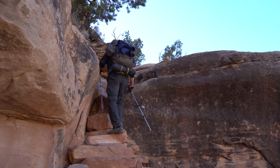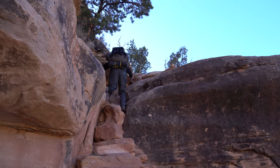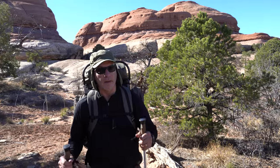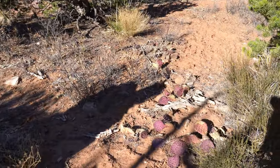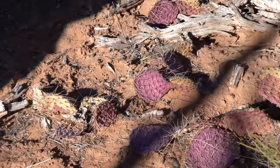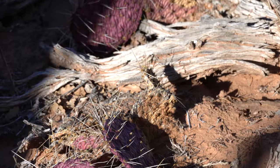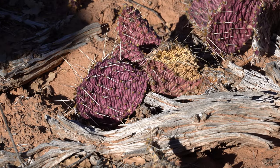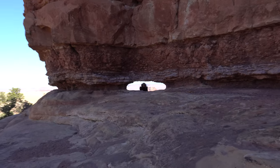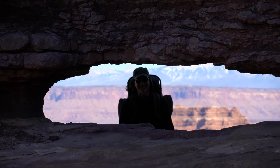So we're headed back up to the rim of Elephant Canyon. From here on, we're basically backtracking what we did on the first day. So I probably won't be doing all that much filming. These purple cacti. Oh wow, that's cool. Looks like prunes. Big plant. There's Dad. Dad's grumpy because I'm making him pose.